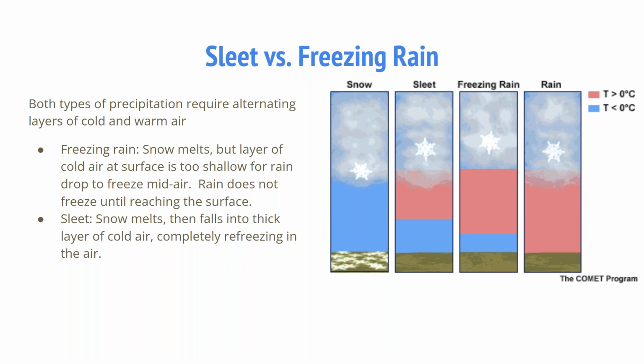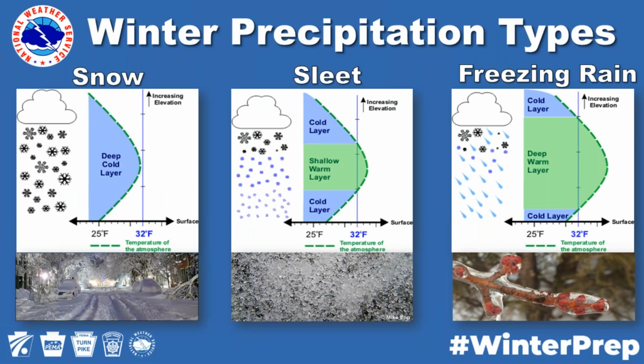So sleet and freezing rain are definitely not interchangeable precipitation types. And here's another way of looking at it. If our x-axis from left to right is the temperature, and the y-axis top to bottom is height, you can see that with snow, if the green dashed line is the trace of the atmosphere, the entire atmosphere is below freezing. So the precipitation is snow the entire time.